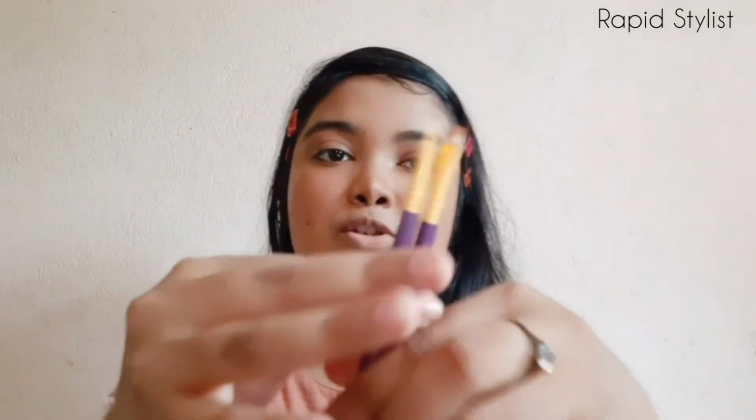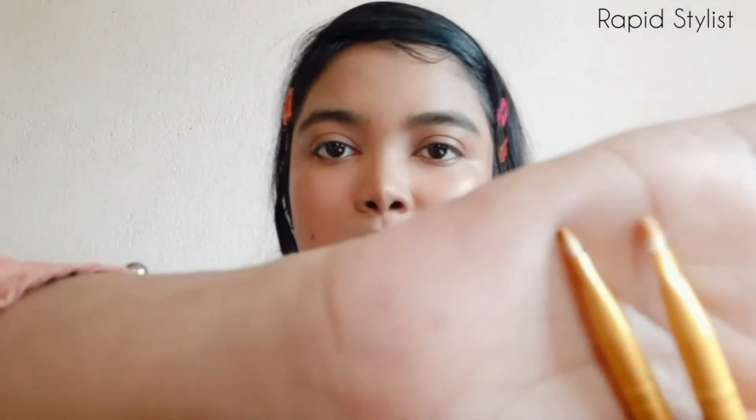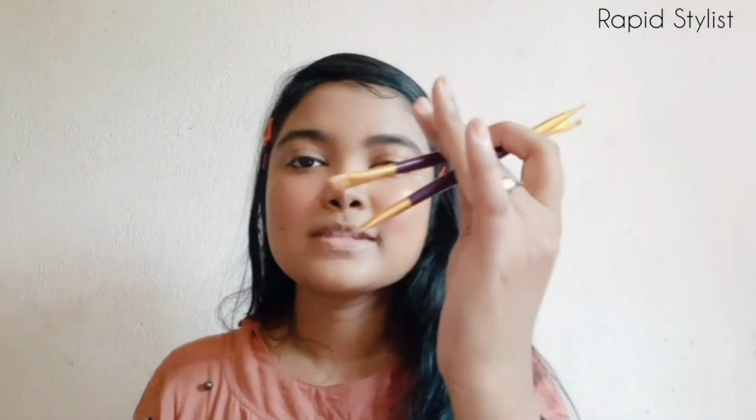Okay, now let's talk about these brushes which I have got from Amazon. There are total 5 brushes in this packet. The packaging of these brushes was really nice, but the thing is, the brushes are almost the same with each other. Like these 2 brushes, you can see, it's almost the same. And these 2 brushes are the same too. Next I have this one, and they both have sponge applicators.